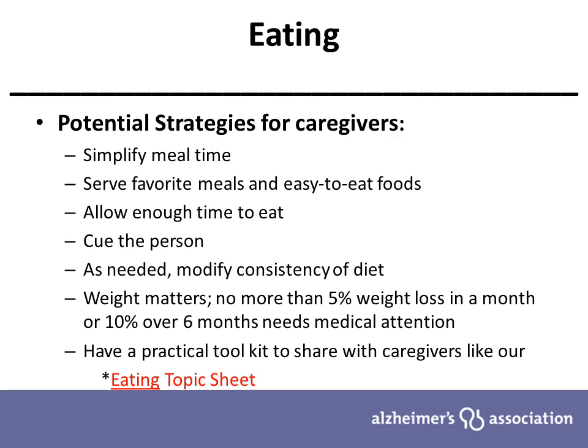And we talked about modifying the consistency of diet depending on if there are any chewing or swallowing issues. And then, of course, weight matters. If the person has lost more than 5% of their total weight in a month or more than 10% over 6 months, we really need to look at medical attention for them, have them seen by the doctor. And then it's important to have a practical toolkit to share with caregivers, as we mentioned before, like our eating topic sheet. You can actually sit down with the caregiver and go over that with them to find some potential strategies that might work for them and their loved one.